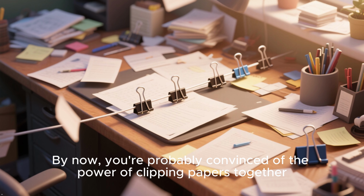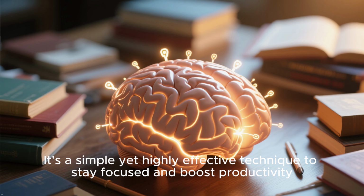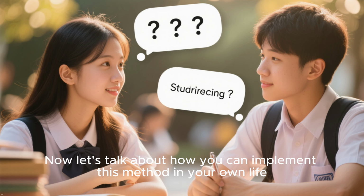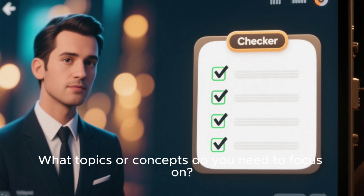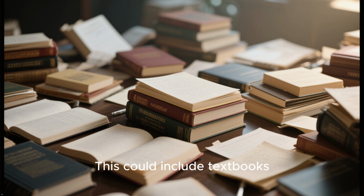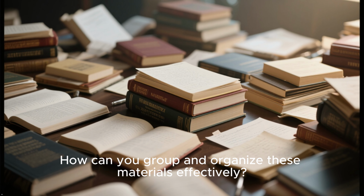By now, you're probably convinced of the power of clipping papers together. It's a simple yet highly effective technique to stay focused and boost productivity. Now let's talk about how you can implement this method in your own life. Consider the following questions. What are you currently studying? What topics or concepts do you need to focus on? What materials do you have available? This could include textbooks, lecture notes, or online resources. How can you group and organize these materials effectively?